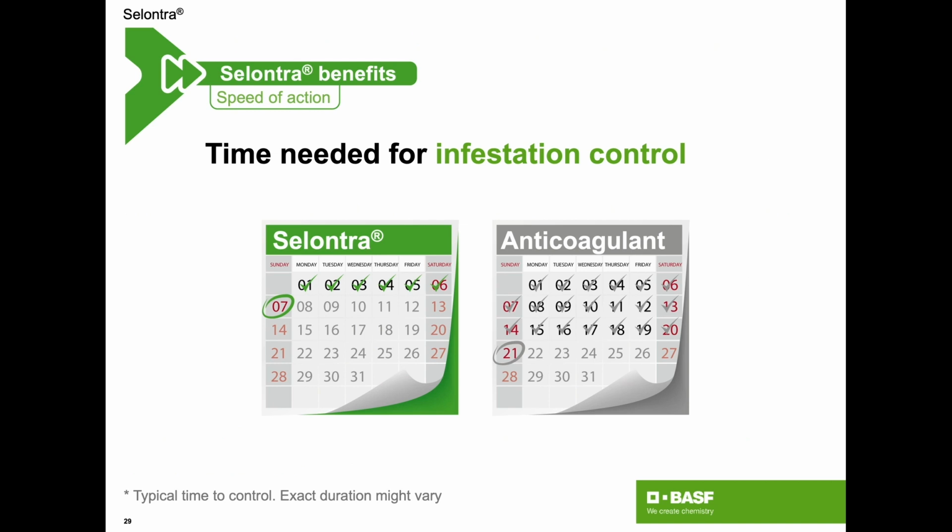So what we see now is that we can reduce the time that it takes to control an infestation. So with Selontra, it's possible to get control in 7 days. I've got a slide I'll show you in a bit. Not every infestation, because there's no two infestations alike, but it is possible. And that's compared to anticoagulants, where it's 14 to 28 days, with the average being 21.